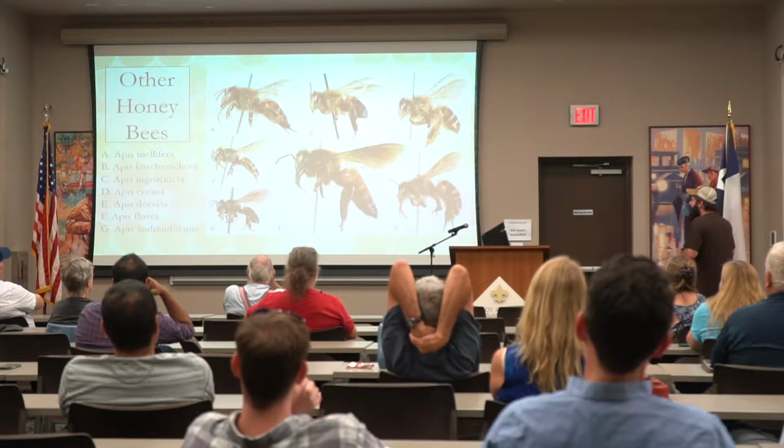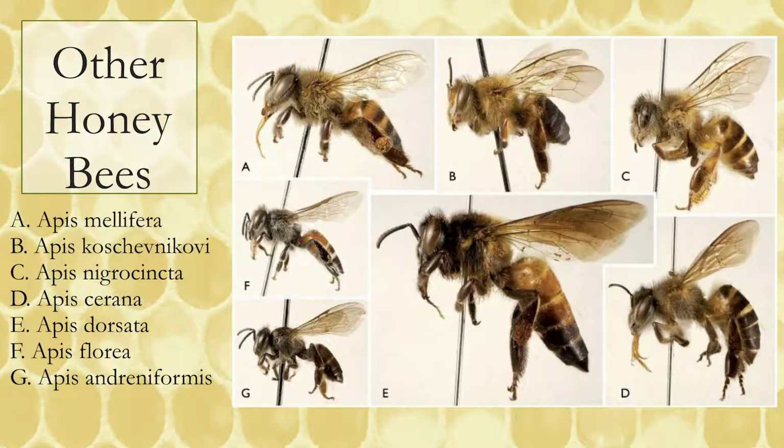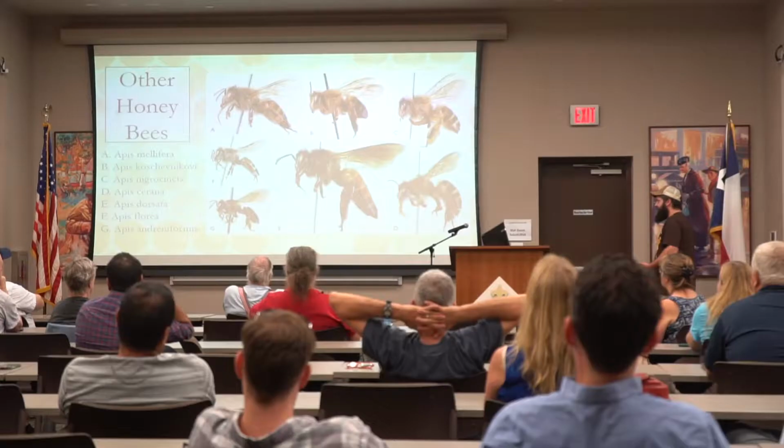There are other types of honeybees, and I want to just briefly address this. We're going to kind of fly through it because it's not very applicable to our management. But there's 7 species of honeybees in the world, only one of which we have in the U.S., and that's Apis mellifera. But the others matter to us as well as American beekeepers, believe it or not.